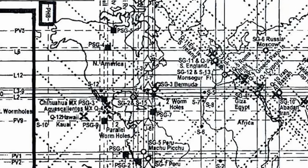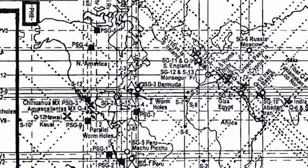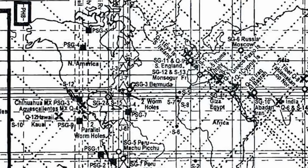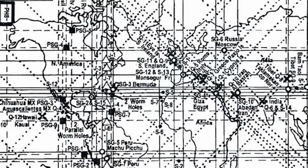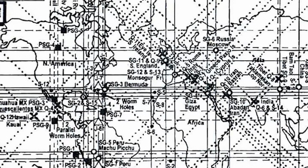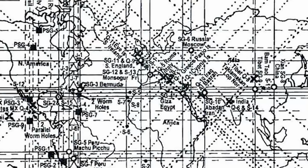Lots of people have been talking about Stargates, natural Stargates that exist all across the planet Earth that allow us to go in from one gate and either end up on another portion of this planet or altogether in another dimension or another timeline or even another galaxy, planet, etc.